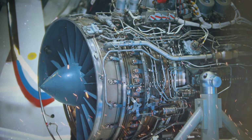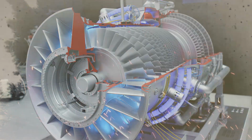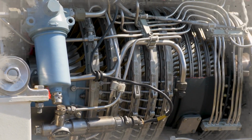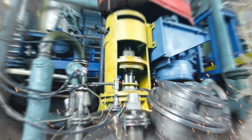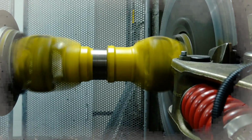The compressor comprises numerous stages of rotating blades and stationary vanes. As air moves through these steps, it is gradually compressed, preparing it for the combustion process. While still being fuel efficient, it is essential to have a compressor that is very efficient.